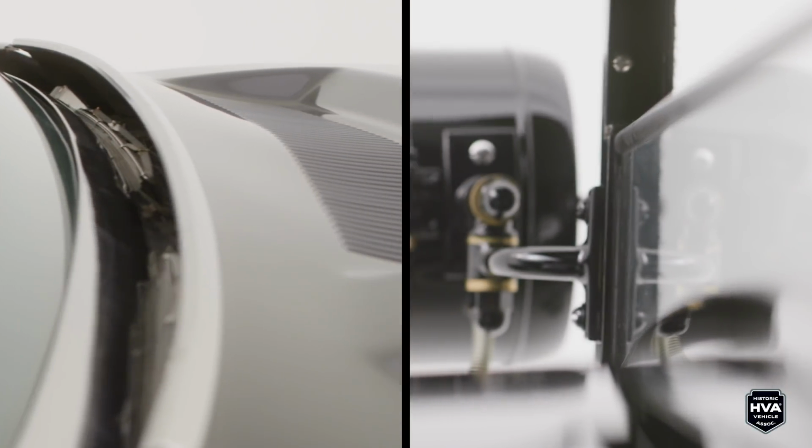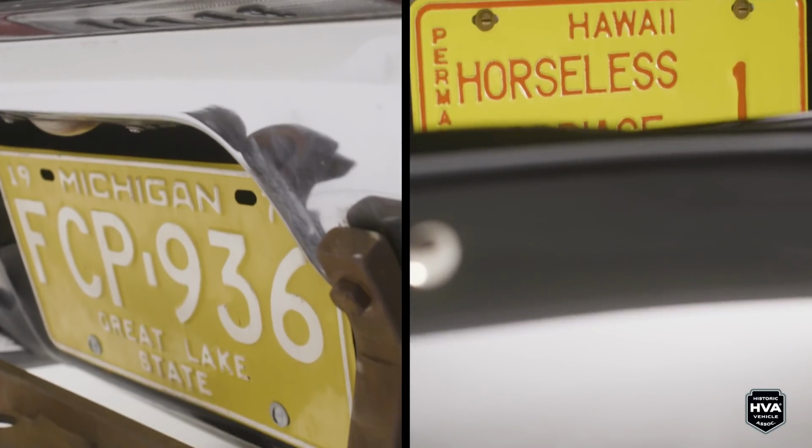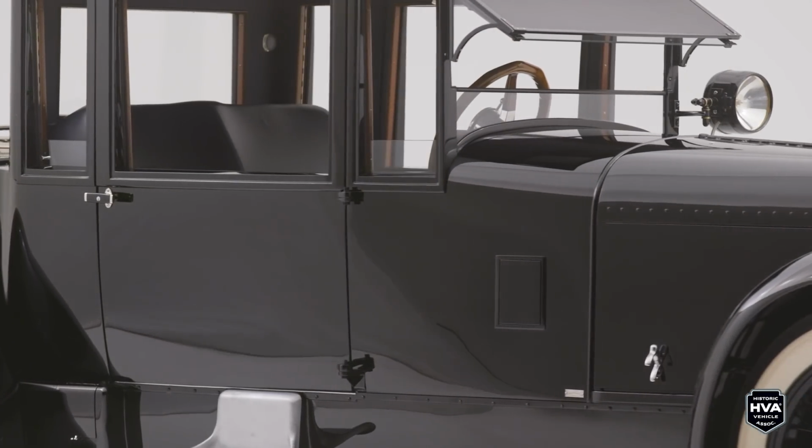That's why we are absolutely thrilled to present to you the 2020 National Historic Vehicle Register inductees. We've chosen 2 cars with absolutely incredible stories, and both are celebrating anniversaries. The number 27 car on the National Historic Vehicle Register is the very first Duesenberg sold to the public.